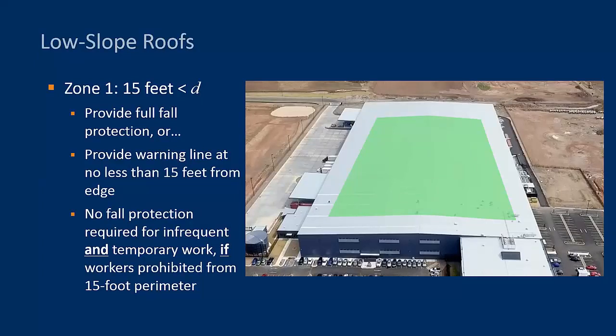Infrequent work is not explicitly defined in OSHA, but examples that you can find in the rulemaking that explains how they arrived at this include tasks that are done on a monthly or annual basis. Temporary work is likewise described as short duration tasks, perhaps lasting only an hour or two. Examples of temporary and infrequent work might include replacing an HVAC filter, adjusting a satellite dish, sealing a skylight joint, or unclogging a roof drain.